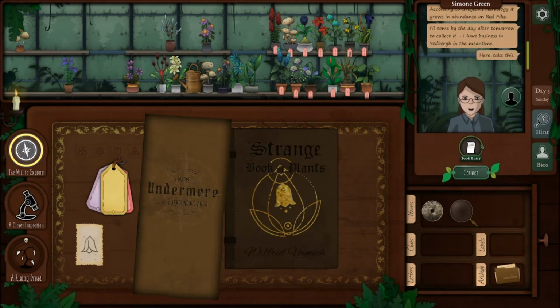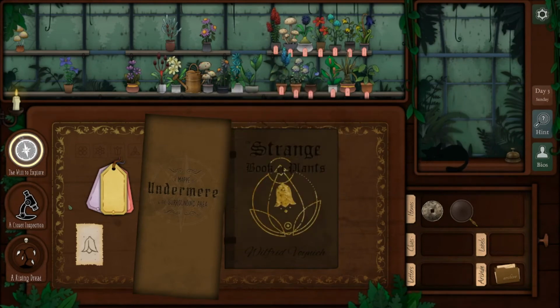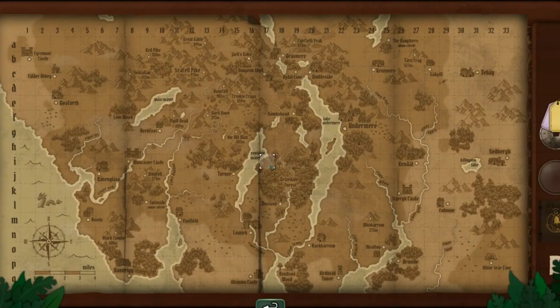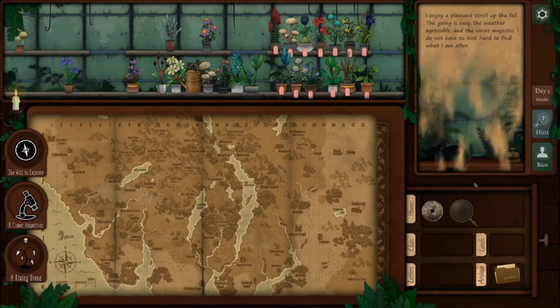Red Pike. Okay. I guess I should go to Red Pike then. Okay, here we go. It's a mountain.